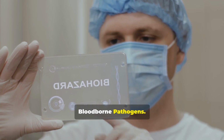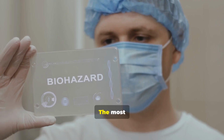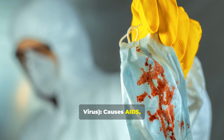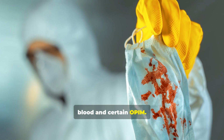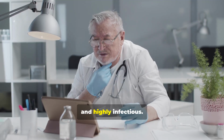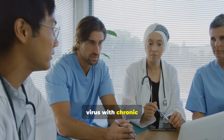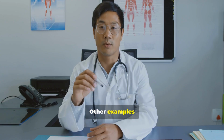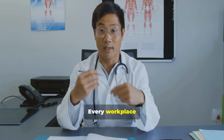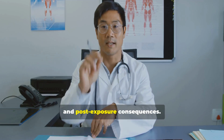Recognizing bloodborne pathogens. Bloodborne pathogens are infectious microorganisms present in blood and certain other body fluids. The most significant threats include HIV, human immunodeficiency virus, which causes AIDS, transmitted via blood and certain OPIM. HBV, hepatitis B virus, impacts the liver, persistent on surfaces for days and highly infectious. HCV, hepatitis C virus, is another liver-affecting virus with chronic health impacts and silent transmission. Other examples include malaria, syphilis, and viral hemorrhagic fevers. Every workplace policy must account for these threats' diverse symptoms, transmission vectors, and post-exposure consequences.